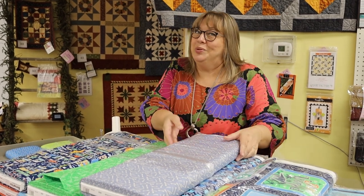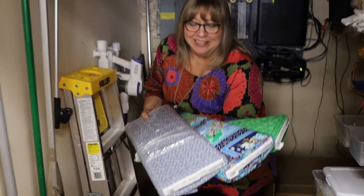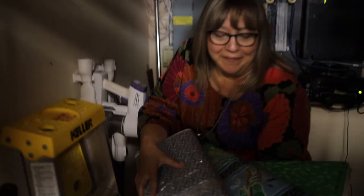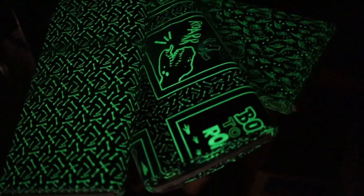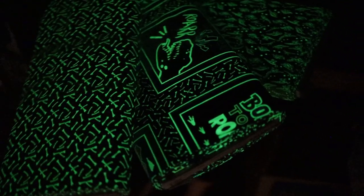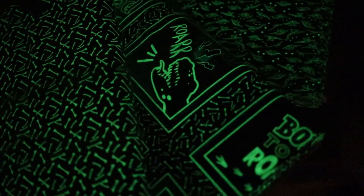I'm going to show you the fabric that's on the bottom of the cart because there's more. Okay, we're going in the closet so you can see the glow. And there it is. Look at it glowing! Can you see that, Cappy? I can see it. Yeah. Isn't that fun? Oh, wow. Okay, that's fantastic. Look. Roar.